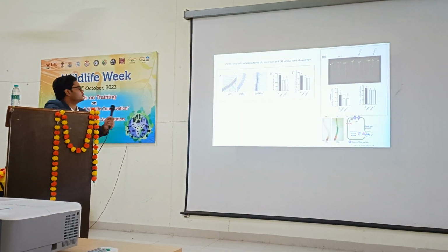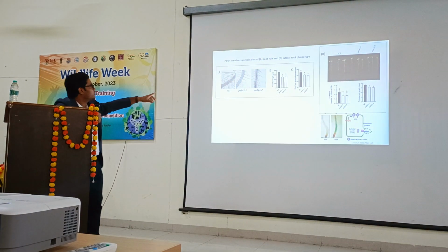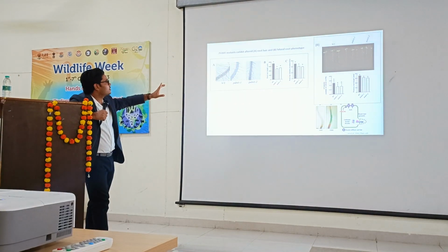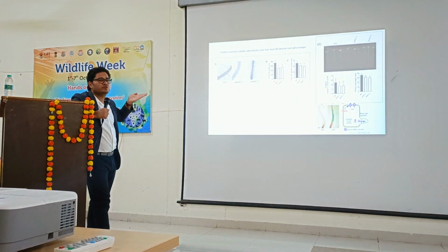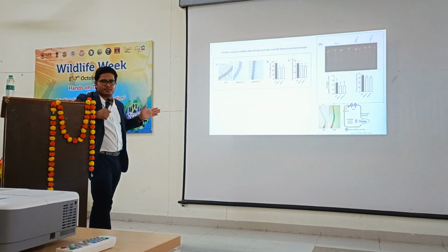So this is the first observation I made. Looking at the roots of puffer-T1 mutants, puffer-T1 1 and 2, compared to the wild type, you can see that the mutants show a reduced root hair phenotype in terms of elongation and in terms of density.